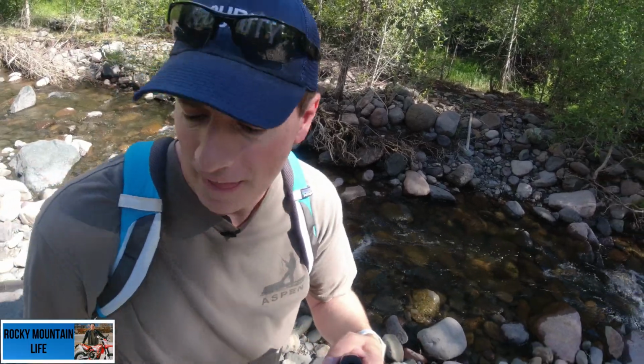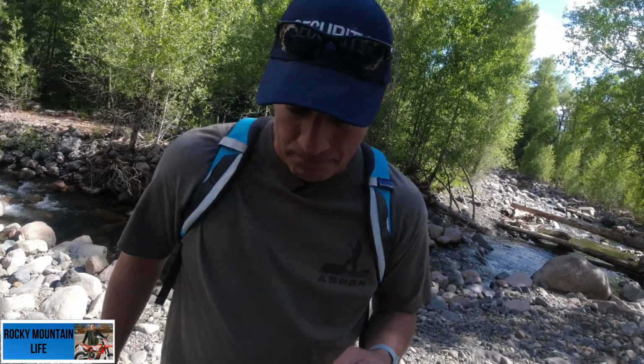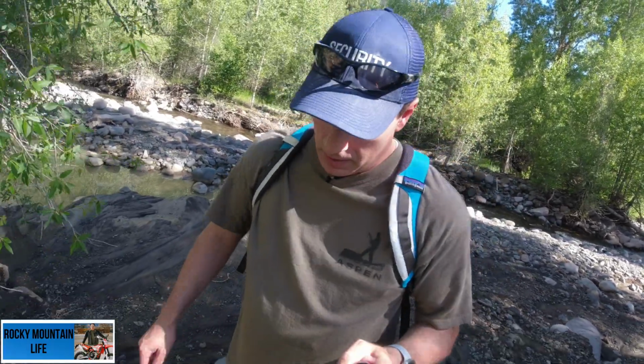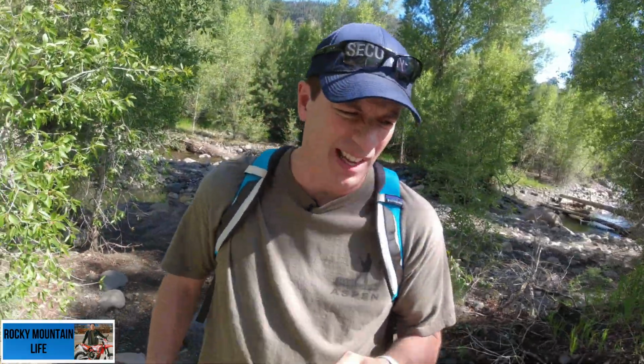It's very pretty. So we're gonna take a hike up the road here, or up the trail I should say, and see if we can find these waterfalls, Piedra Falls. It's quite a ways out here. It's not a short drive, but it's not horrible either. It's about an hour and a half from town, hour and 20 minutes.